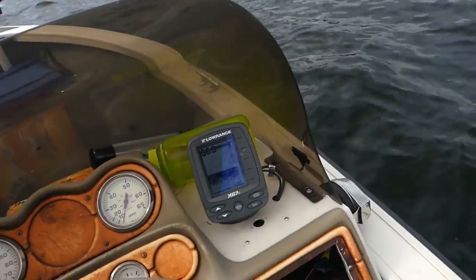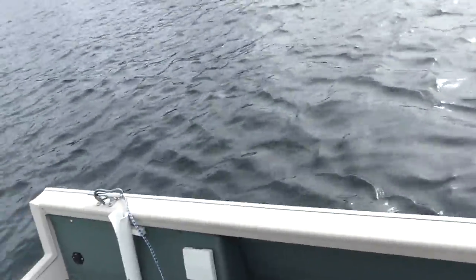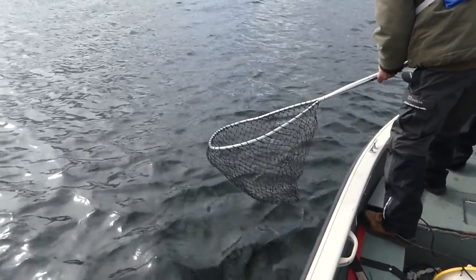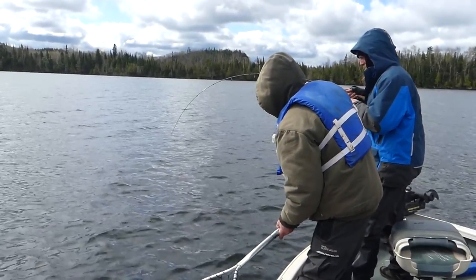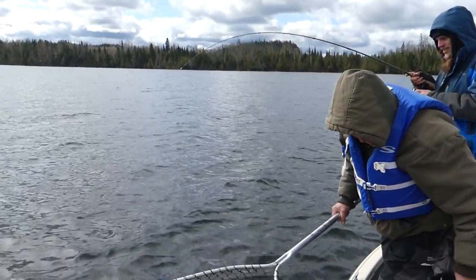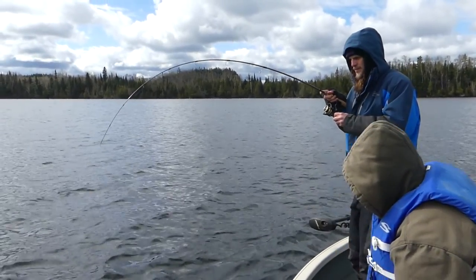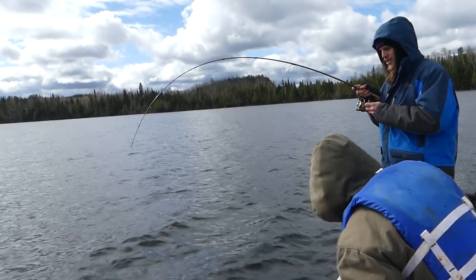Let me just look here. We're at 36 foot of depth. We turned the boat off once Paul got on, so we were a little bit shallower, probably about 25 feet when he hooked up. Good fish, good fish. So we're assuming it's a trout. Heck yeah, because yesterday, maybe nothing at all yesterday.